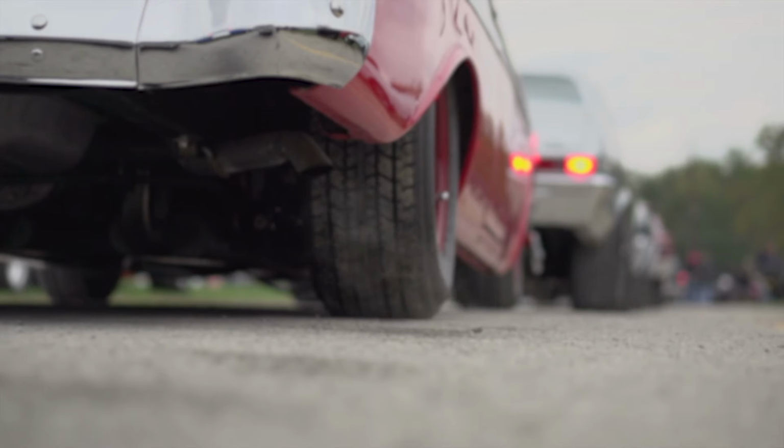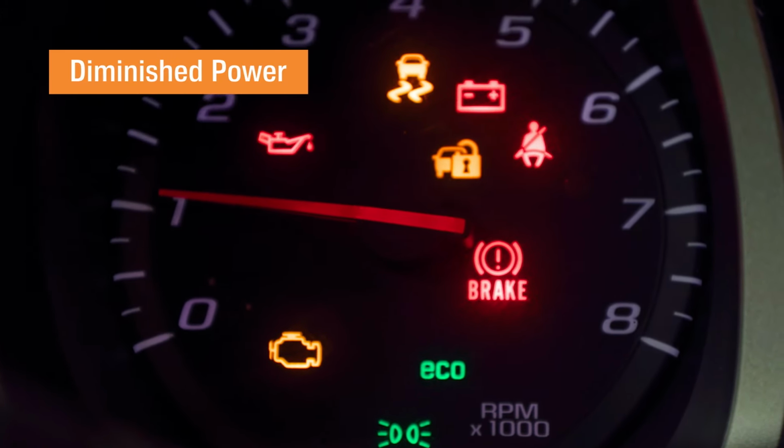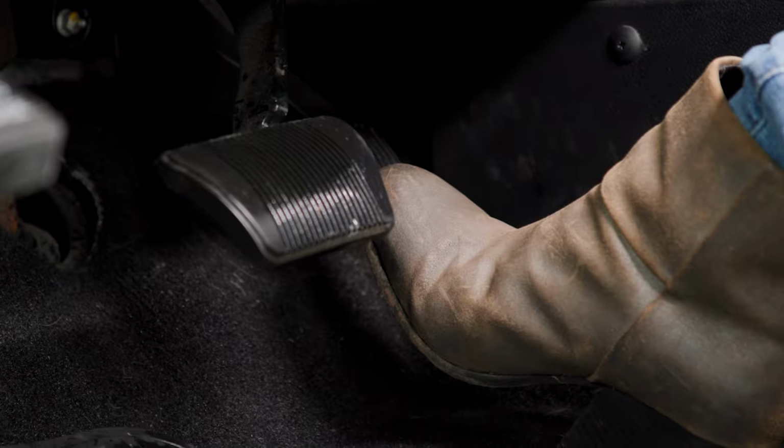Your vehicle may also experience a drop in power. As a result, a bad ignition coil can make acceleration more sluggish, and the vehicle may even stall.